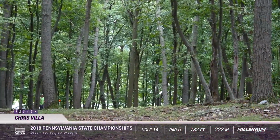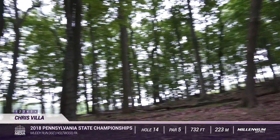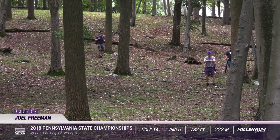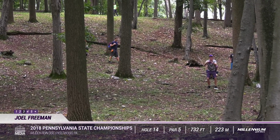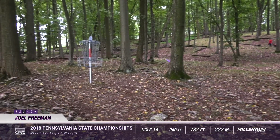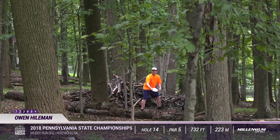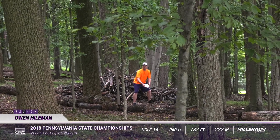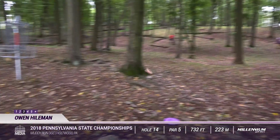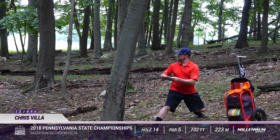Didn't either. That was a beautiful, just smooth, straight shot by Chris. And even if he does catch a tree, he got most of the way down the hill. He should be able to get up and down to get the 4. That was a nice approach from Joel there. Looks like Owen made it all the way down the hill. And he's there. Yeah, he'll get his 4.